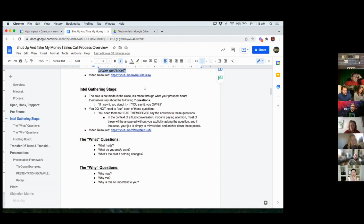one thing that's really important to note is that the sale itself is not made in the close. The close is the close, the sale is the sale. Okay. The sale is made when your prospect hears themselves say the answers to the following 7 questions. Okay. Because if I say it, you doubt it. And if you say it, you own it. This one's a writer downer. If I say it, you doubt it. And if you say it, you own it.